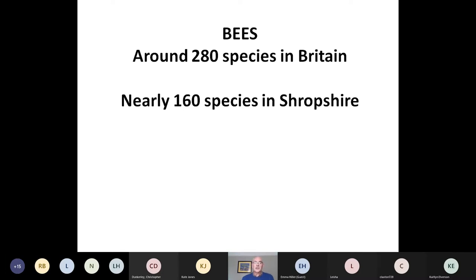So we could be looking at 170, 180 species in Shropshire if we had more people looking for them and then actually being able to identify them. A lot of them are incredibly difficult to identify, and you need dead specimens. You have to get them under the microscope, sometimes dissect out their genitalia and things like that. So there's good reason why you're not being asked to look at the various species of a lot of things, because it's quite difficult to do sometimes.